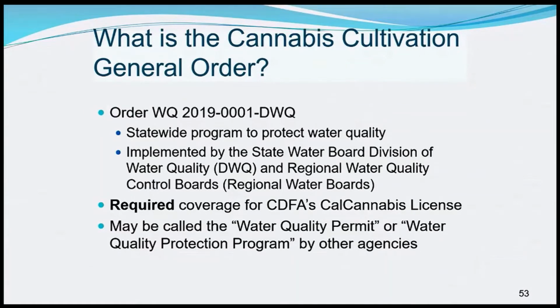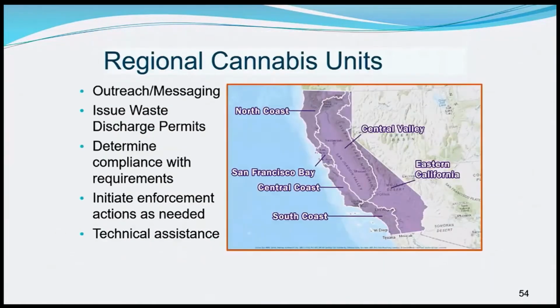This map shows the boundaries for the regional cannabis units across the state. Although there are 9 regional water boards, some of these cannabis units incorporate more than one region, such as the South Coast and the Eastern California cannabis units. And some of the regions do have multiple offices within them. More information about the regional board contacts is included at the end of this presentation.